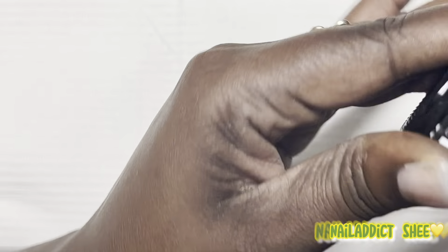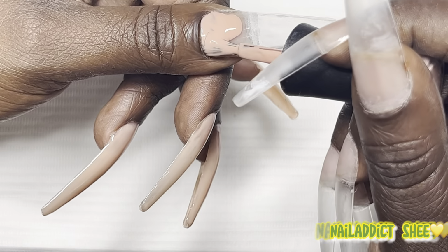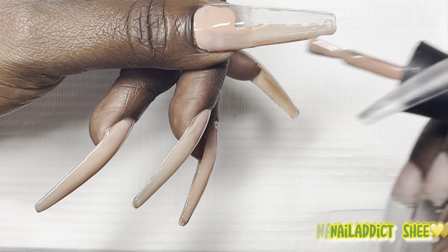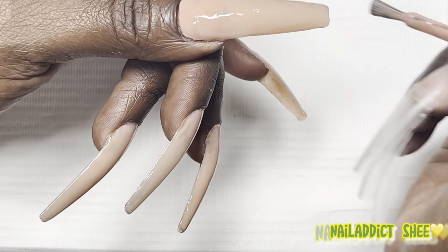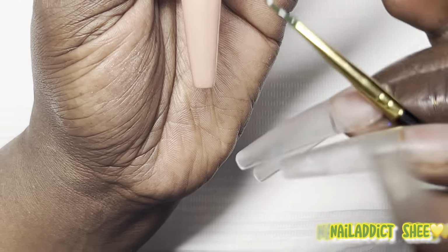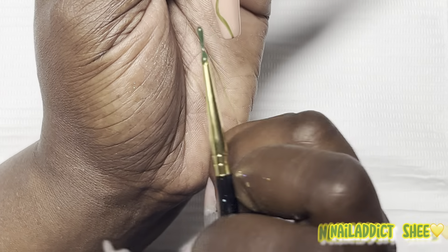So some of the nails might look a little wonky. I know my pinky for sure, and it's just because I literally filed a whole design off and went back in to create the design that we're about to see now, and it came out okay. I wish I could have done the other one, and I am going to come back to it with different shades and just not use the glitter, because obviously if I'm using glitter, I want it to shine. So for this set, I'm just doing random things.